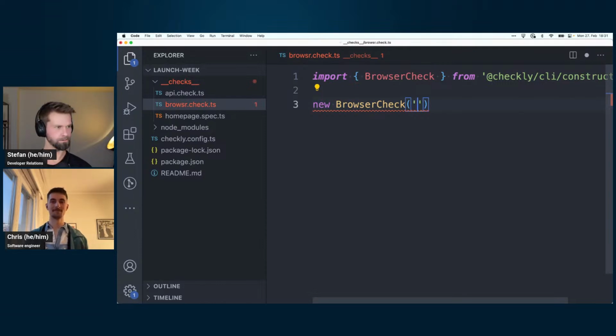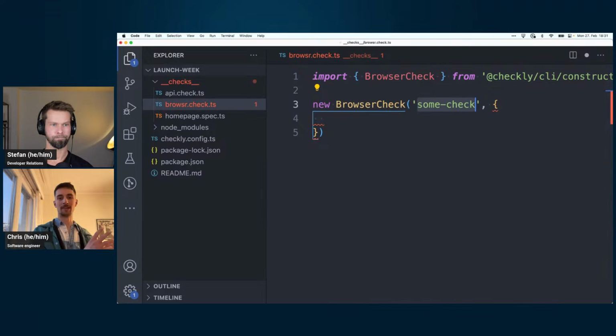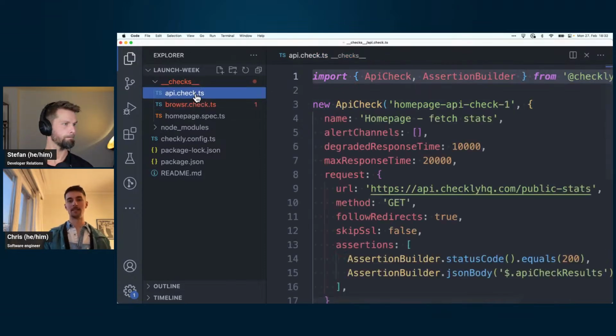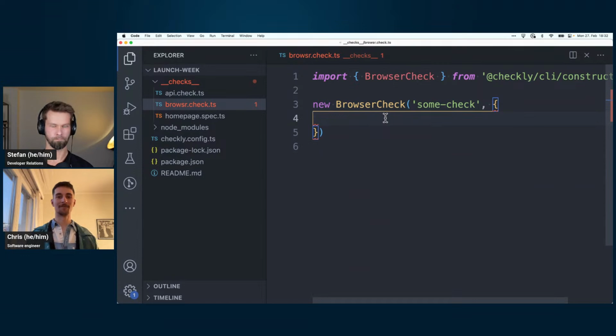What is that about? So this is called the logical ID. So we need some way to link the check that we're defining in our code base to the check that lives on our Checkly account. So that way, whenever we make a change to the check in our code base, we can smartly update the corresponding check in the Checkly account, right? We need some way to make this link between the two. And the way that we do this with the Checkly CLI is by giving each object a logical ID here. So this just needs to be a string that's unique to our project.